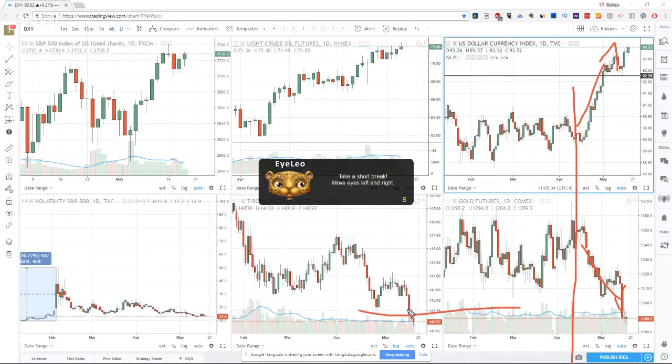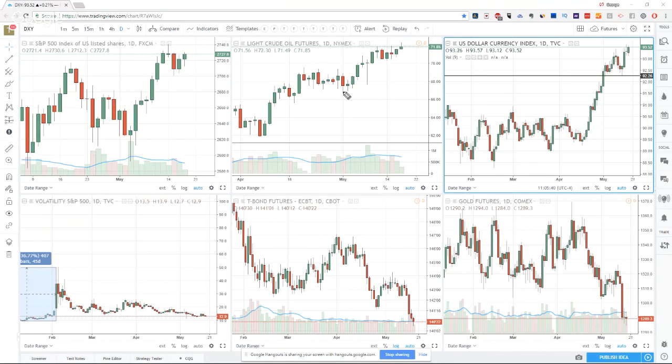Bonds just broke a low as well. As these yields continue to climb higher, bond prices are moving lower. That's to be expected. I guess the one market that is surprisingly higher on the back of the strong dollar is oil. It just took out the 72 marker. Brent crude took out the 80 marker out of the UK. So we're hitting above some key resistances, but we're running out of volume on these rallies as well.